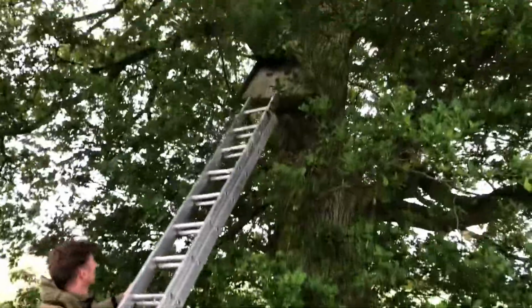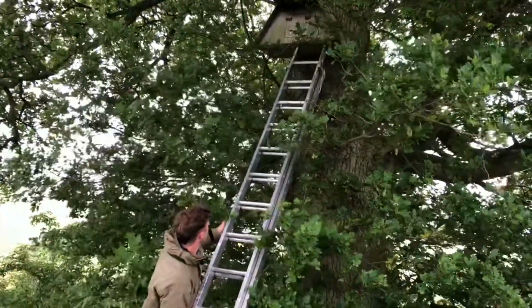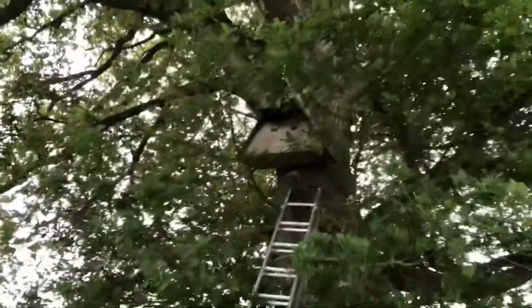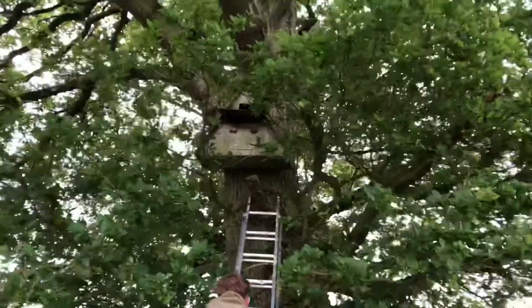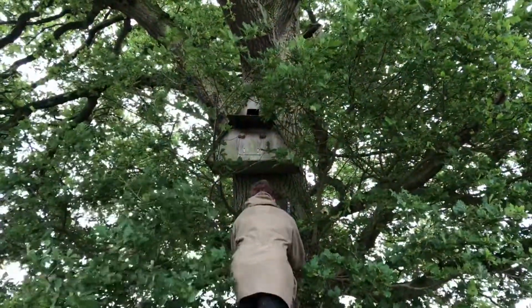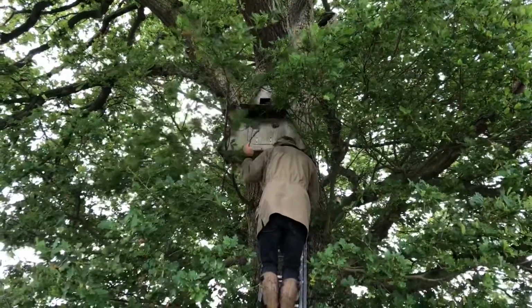So it's mid-June, it's time to check the barn owl boxes. So there's the box up there, quite a big A-shaped box. Just filming it just in case there's a parent bird in there that flies out. So my assistant's going up, just tap on the box quite gently, Charlie.